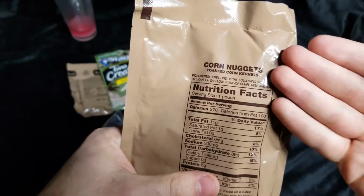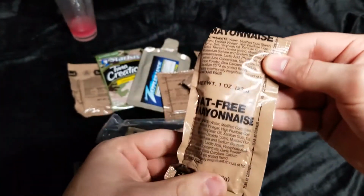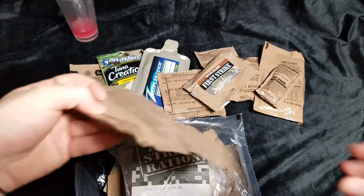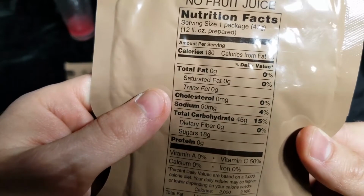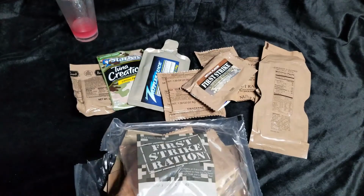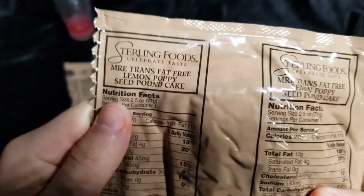Oh, those corn kernels, toasted corn nuggets. Good snack. Oh, the mayo. Seems to be useful for that sandwich that's coming up. Lemon flavored no fruit juice. Let's look at some of these ingredients. Oh, the lemon poppy seed pound cake, MRE trans fat free. Good little snack.